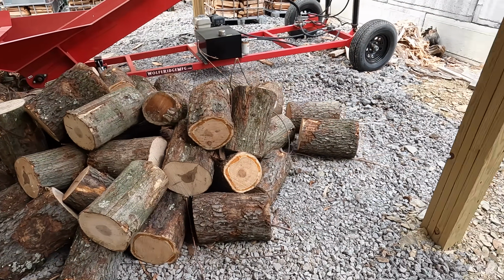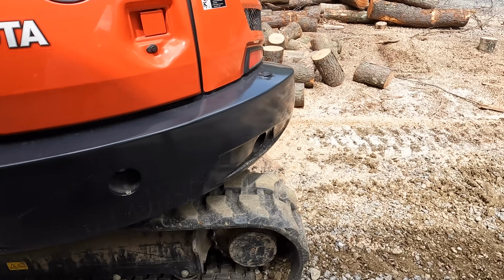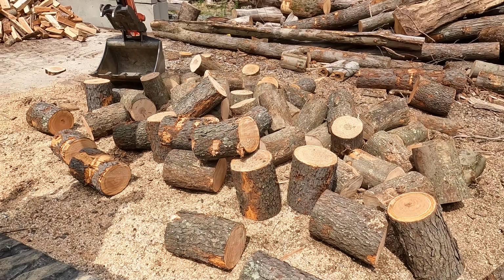I got all this cut up here, and then over here I got some more. Decent amount.